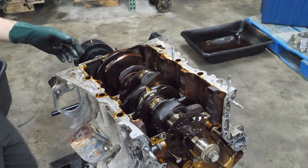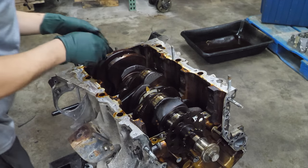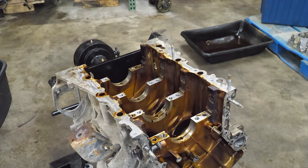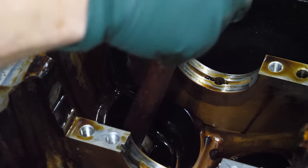Okay, let's see if my plan will work with this plate. Perfect. There's only one matter of business left, and that is the other half of that broken rod and piston.